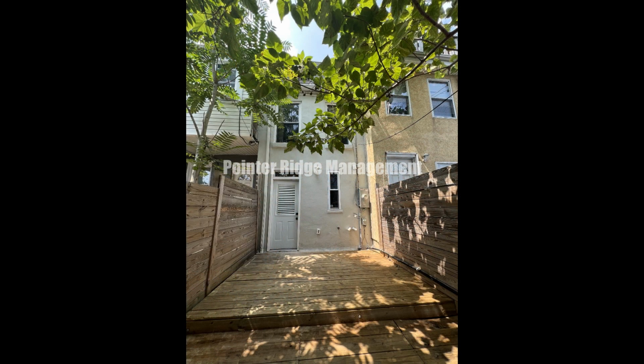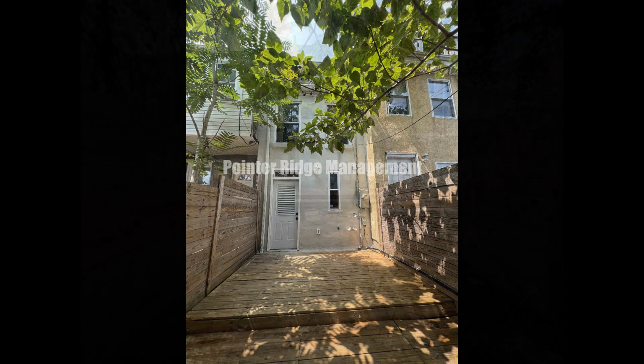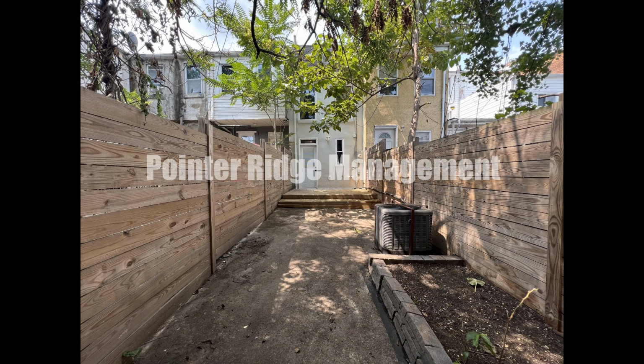Out back is a fenced-in yard where you can enjoy al fresco dining and all kinds of fun outdoor activities.